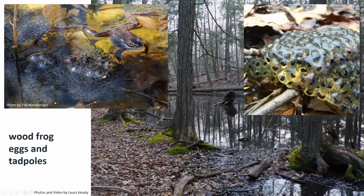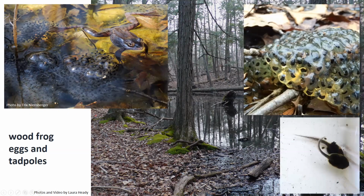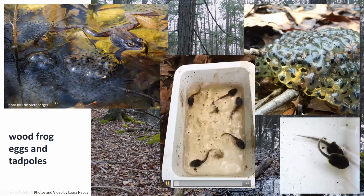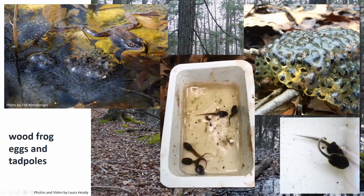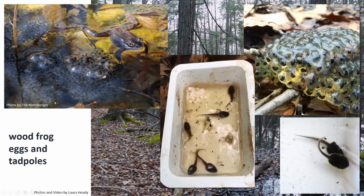I also wanted to show you an example of the tadpole. So here you can see the difference. This tadpole does not have the external gills. And so this is a wood frog tadpole. And if I can get this to play okay on my unstable internet connection, here they are quite active later in the season when they start getting larger. And I usually carry around some kind of white container in my backpack so that I can put them in water and take a look at them close up and maybe take a photo.